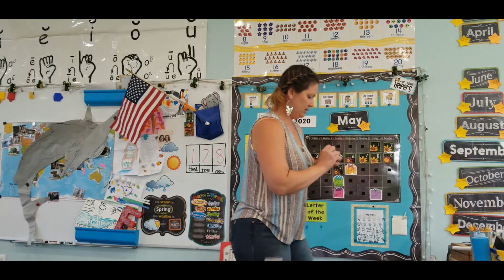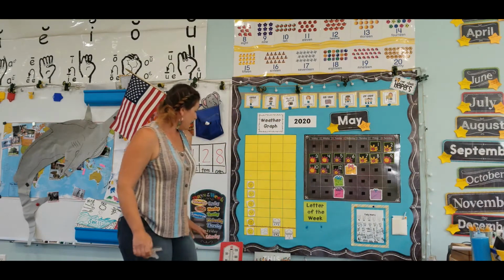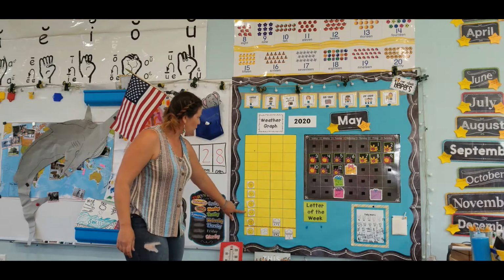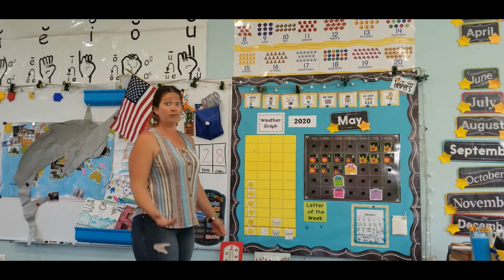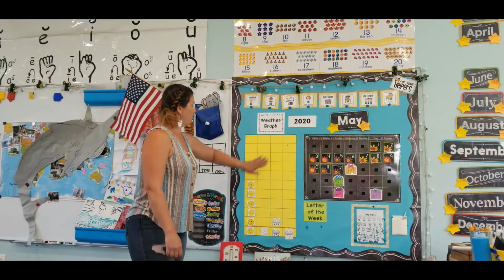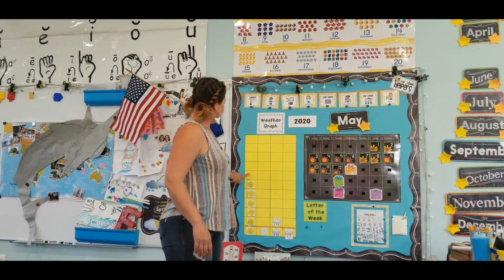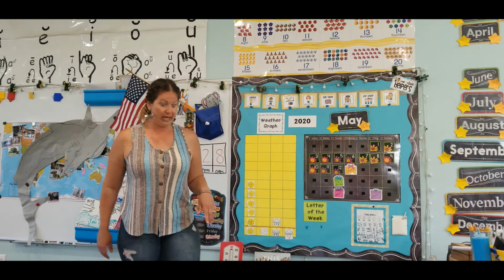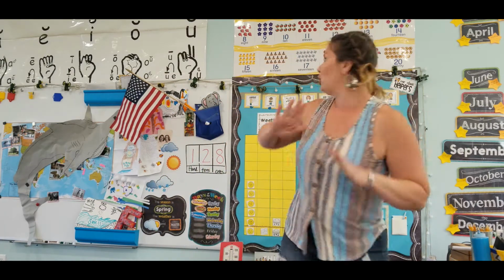Stick it. Came off. Okay. We've got some sunny days. 1, 2, 3, 4, 5. 5 sunny days. 1 rainy. We're gonna run out of room pretty soon. Fly flying around here. 1, 2, 3, 4, 5. We only have 5 more empty slots. We got lots more days of May. I wonder what's gonna happen. It's gonna go clear up to the ceiling probably.